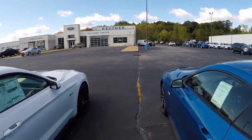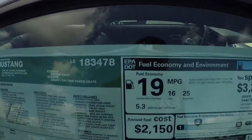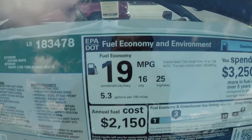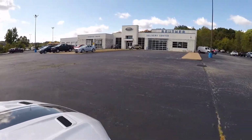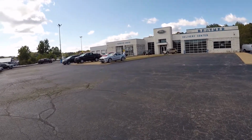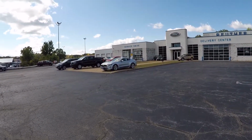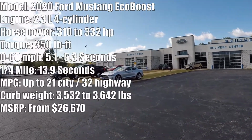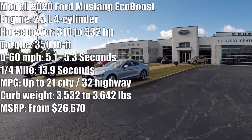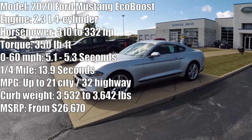But if you are not in the market for one of these cars, which also gets fairly good gas mileage, 16 in the city, 25 on the highway, then your other option that you could go with would be this beauty over here, which is the 2020 EcoBoost Mustang, which comes with a 2.4 litre turbocharged engine. And this particular model is a little bit more of a premium one.